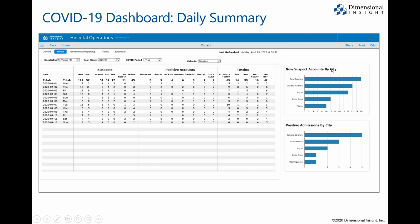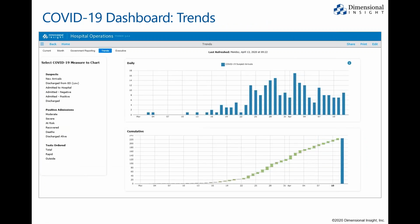The first one shows all the new suspects that came in and what city they were in, and then the second one is just limited to those suspects that tested positive and what their city was. Okay, next slide, please, George.